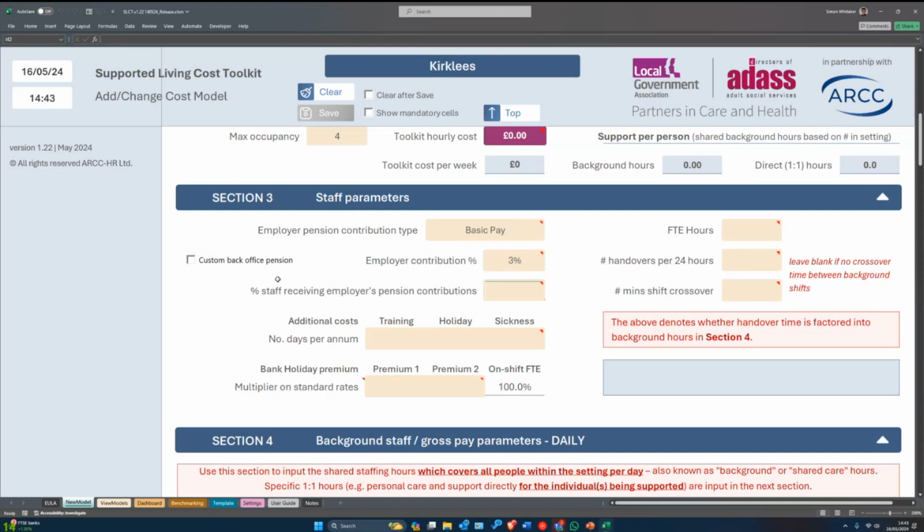And then we've got a box that says percentage of staff receiving pension contributions. So this is essentially the proportion of all staff. I'll read it as it says: proportion of all staff receiving employers' pension contributions. It'll be calculated at a flat rate for all staff in sections 4 and 5. So if I put in 50%, then it means that only 50% of all of the staff costs will accrue pension. If I put 100%, then it means all of the staff costs will accrue.